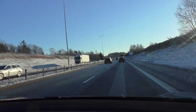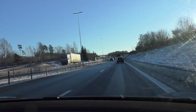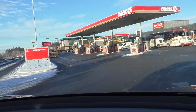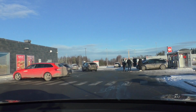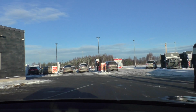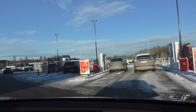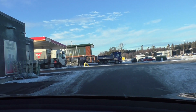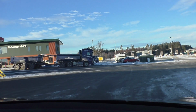Okay, almost arrived at the supercharger Rygge. Yes, we are at the supercharger. I see Circle K, and those are Circle K chargers, 50 kilowatts. Okay, this is Ionity, destination is on the right. And Tesla. Where are Tesla chargers? Yes, I see them. They are on the other side. How do I go there?